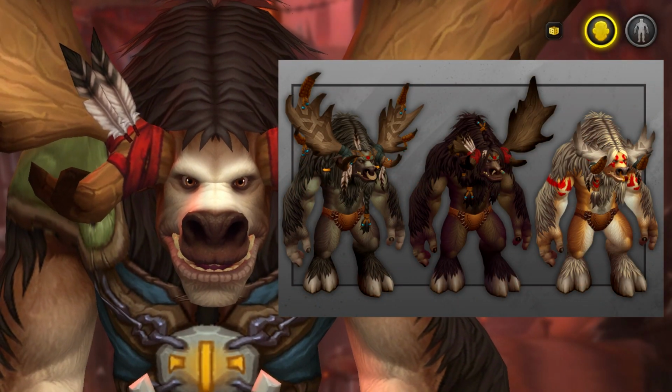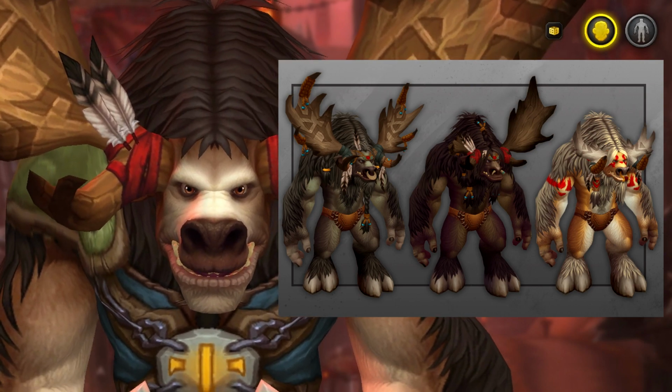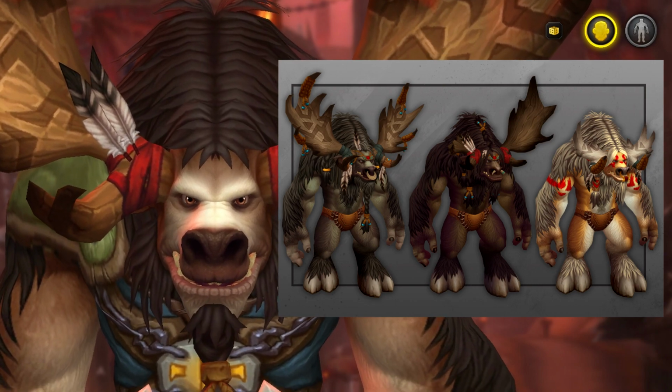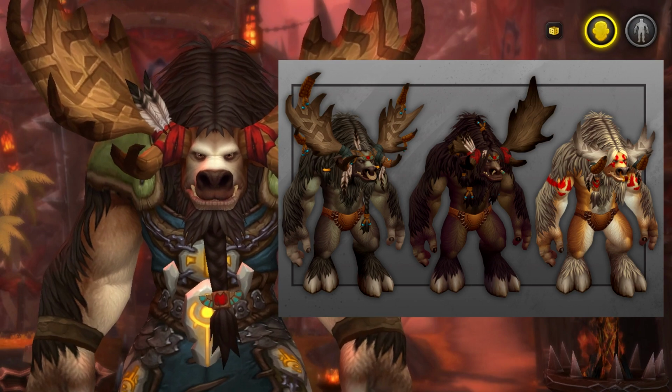Starting off with the male Highmountain Tauren, off the bat you can see that there's more antlers. There's a lot more customization in terms of the types of antlers you get. Like for example, having one of your antlers broken off, very similar to the Lightforged horns being broken off.